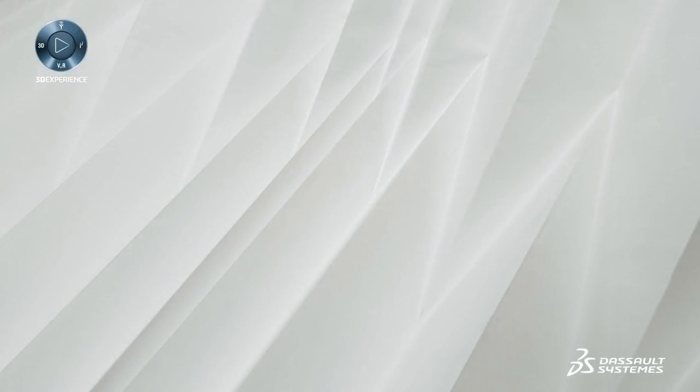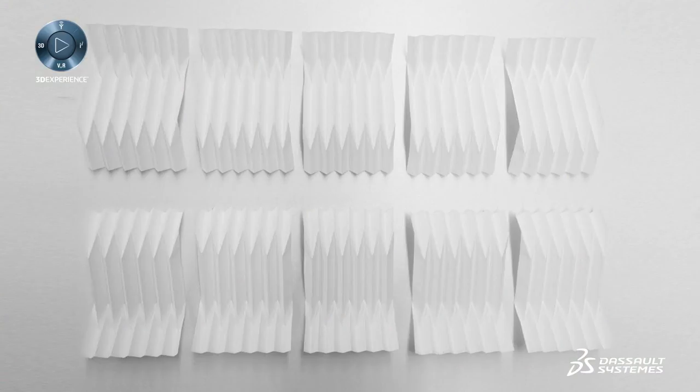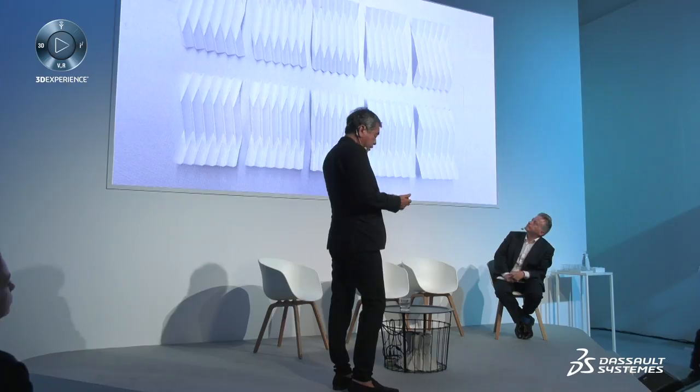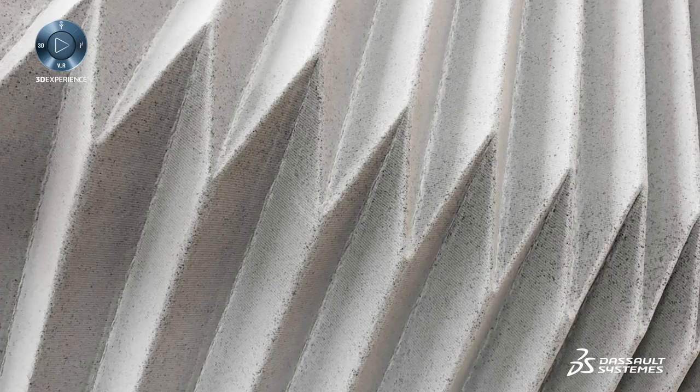And also the good thing for folding is to increase the surface of material. For absorbing pollution, to have the bigger surface is very necessary. And these are some mock-ups of the installation. We compare the pitch and the position of folding. And also the 3D data system is very necessary to simulate the strength of this system. And you see it absorbs the pollution like that.